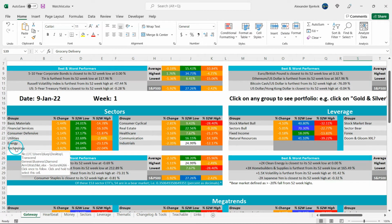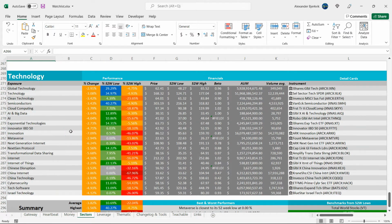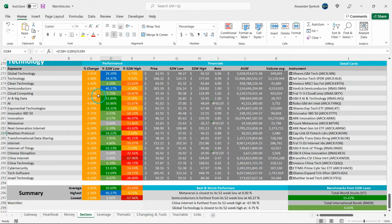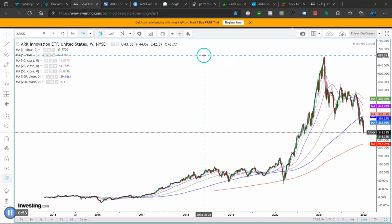So let's go here to technology. In the sectors, we can see that on average they are underperforming the S&P 500, minus 22% from the 52-week highs. They are in a bear market. So things have been very rough. So here is ARKK, a minus 7% sell-off on the last trading day, and that is substantial. It is at 52-week lows, minus 46% from the 52-week highs. This is deep into bear market territory.